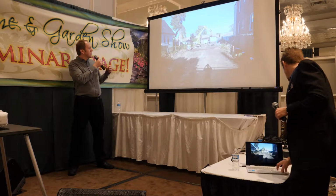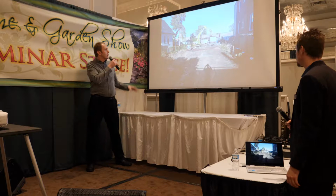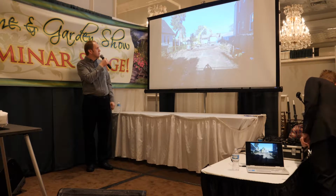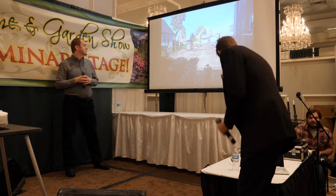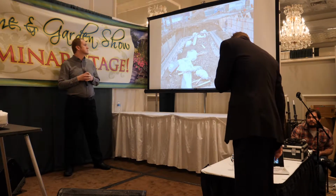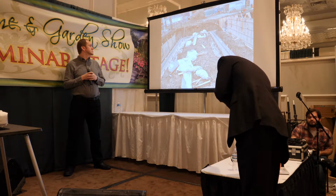So now we've demoed the house. The house was right in this area here. We've demoed the house and are getting that ready for excavation. There you can see the footings for one of the foundations.